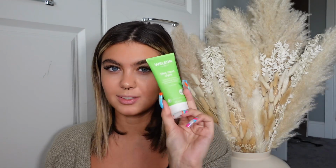This is a new product that I've been using. This is the Walida, I think it's Walida, the Walida Skin Food. Now, I read loads of reviews about this, and a lot of people use the regular one, but I don't like heavy moisturisers. They just make my makeup slide. They make me feel really cakey, really oily. So I went for the Skin Food in Light. I did use it before, I'm testing it out on here. But this smells insane. So just take a little bit on my hands and just rub it all over my face.